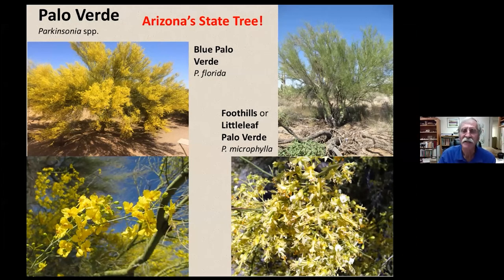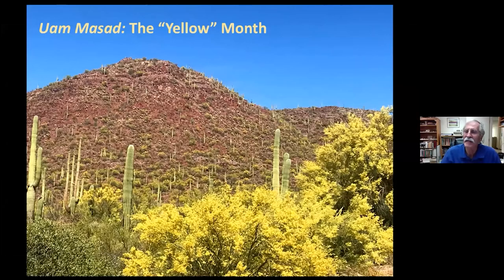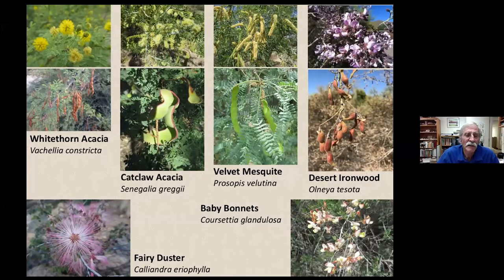If they come here in April or May, they would see that it's really a very showy and spectacular tree. The hillsides become golden with it. This is what the Tohono O'odham refer to as the yellow month. Everything is blooming: the prickly pear cactus, the brittle bush, all of these Palo Verdes, and they all have yellow blossoms. Other legumes, the acacias, both white thorn and cat claw, the velvet mesquite, desert ironwood, baby bonnets, and the fairy duster, all grow seed pods, all fertilize the soil, and all in their time have pretty spectacular blooms and are important parts of the ecosystem in the Sonoran Desert.